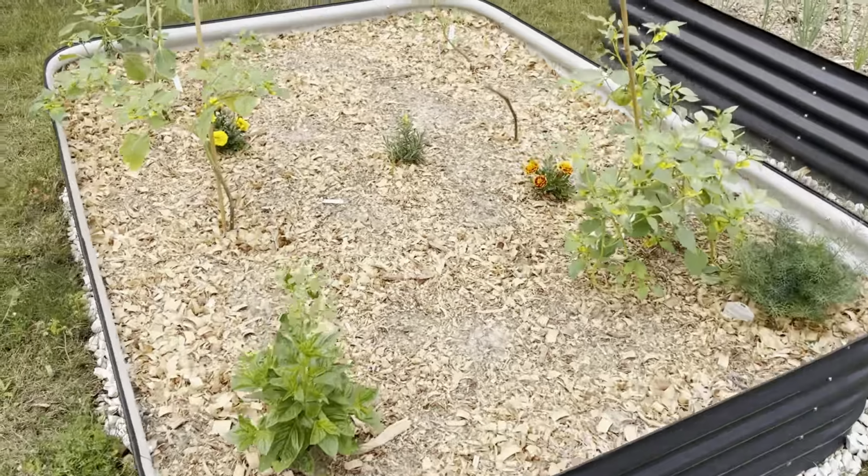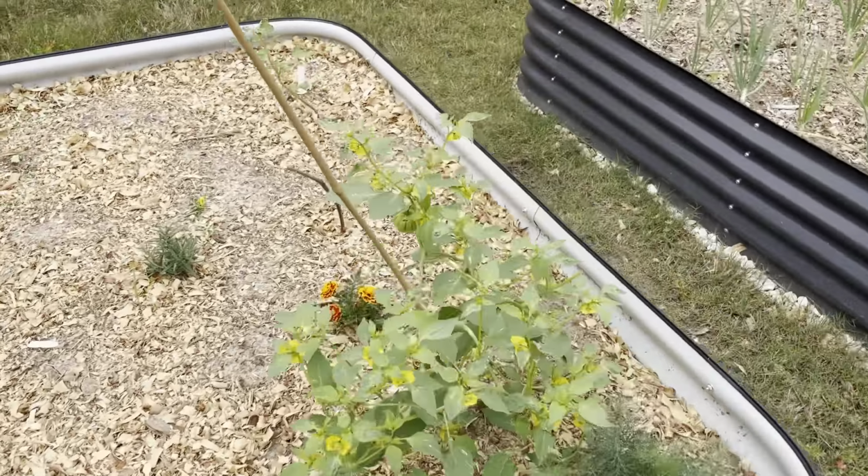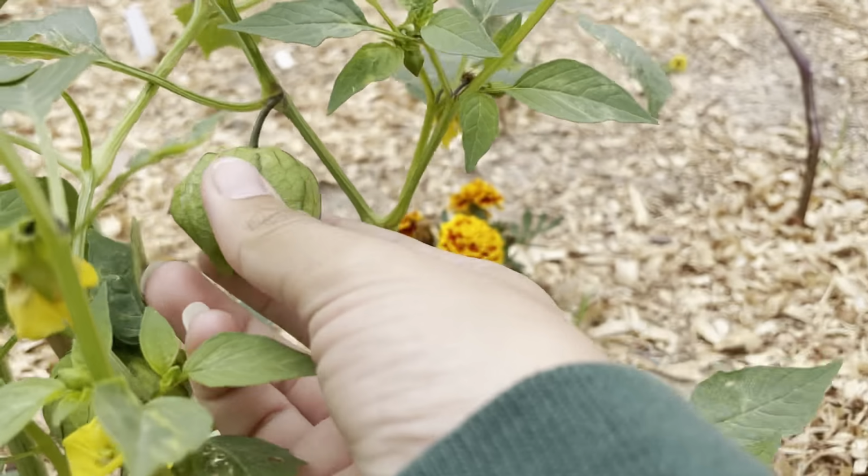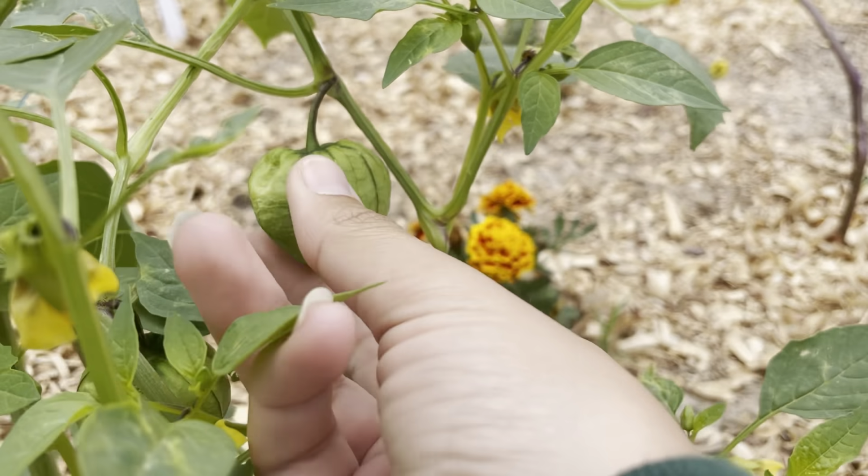Over here is my tomatillo bed. Let me see, I do have some. Here they are. Oh, this one's almost ready. That's fun.